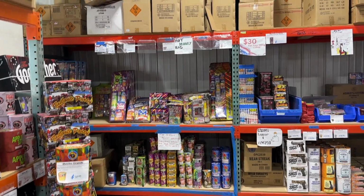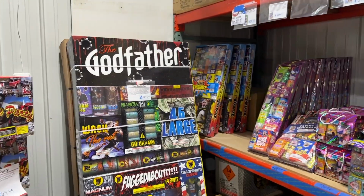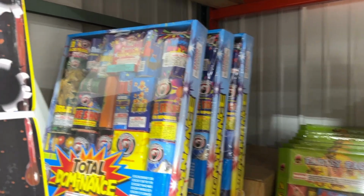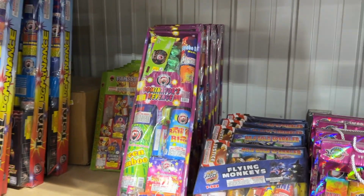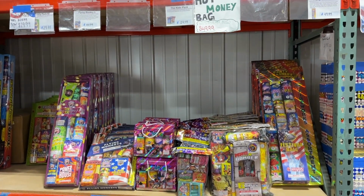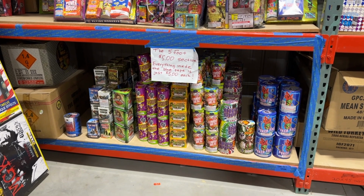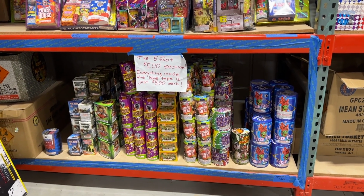Then if you go to the pallet racking on this side of the store, first of all, we have our Godfather back here. Up here we have our assortments. We have Total Dominance from Dominator. Lots of different sizes, and ones that are for kids, ones that have just fountains in them, ones that have a good assortment. And then down here is everything in this blue tape section is $5.